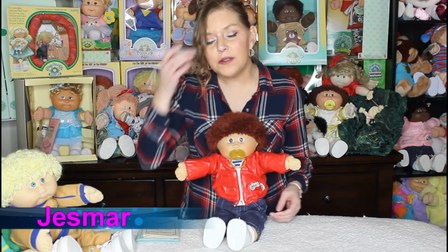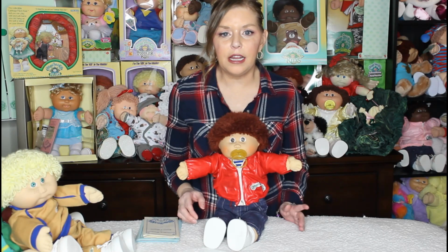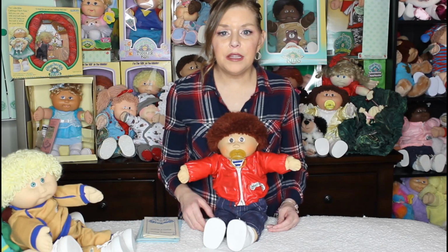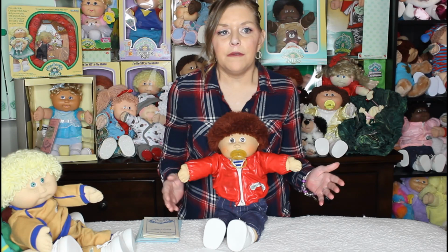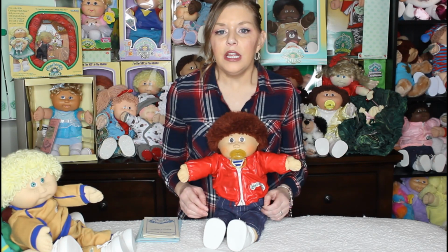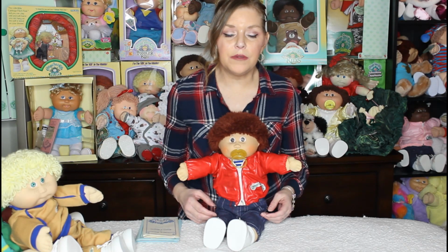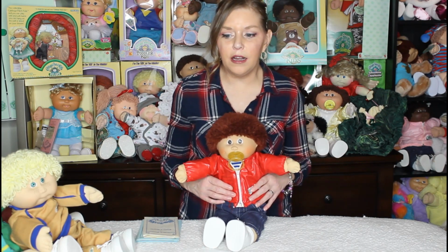So Jesmars are very, very sought after by Cabbage Patch Kid collectors. One of the reasons is because they were made in Spain. They were actually only made from 1984 to 1985. Because of that, there aren't as many of them, especially now. So collectors will pay a little more for them because of that.